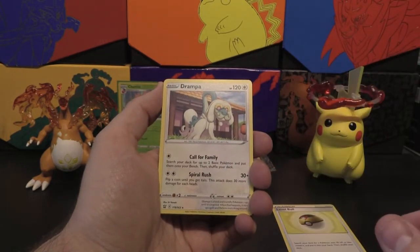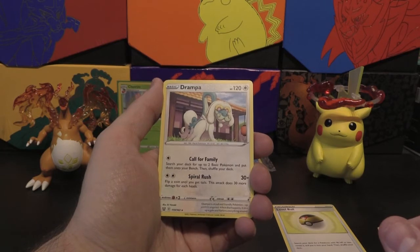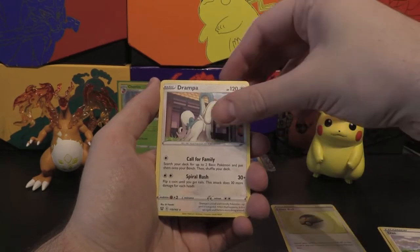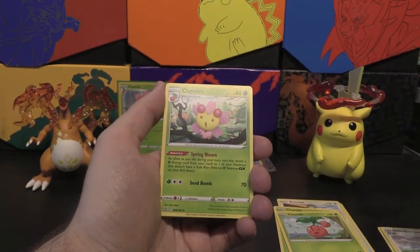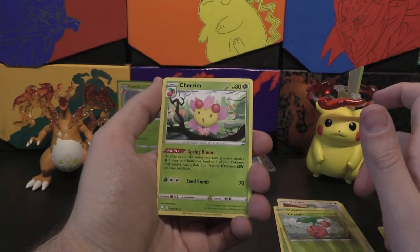And Spiral Rush for 30 plus. Flip a coin until you get tails. This attack does 30 more damage for each heads. A bit of fun. Let's just say it's a bit of fun. Put it on the bench after you've done the Call for Family, and that's pretty much it. There is the Cherubi right there with Leafage. We've got 2 of those. And we also have a Cherrim. Now, this is also a holo in the set, so nice to get a normal rare of this as well.